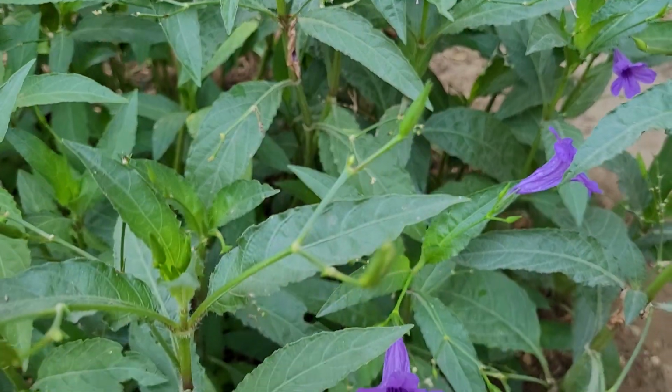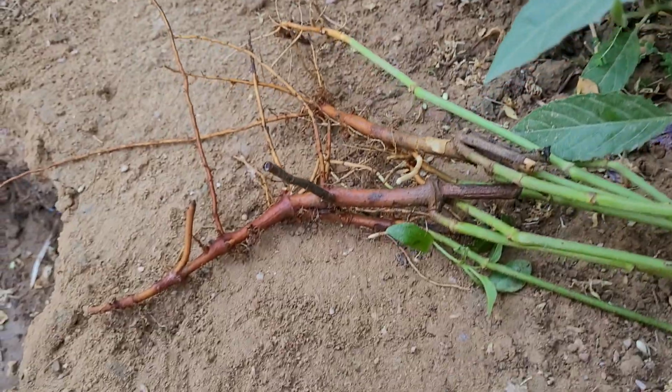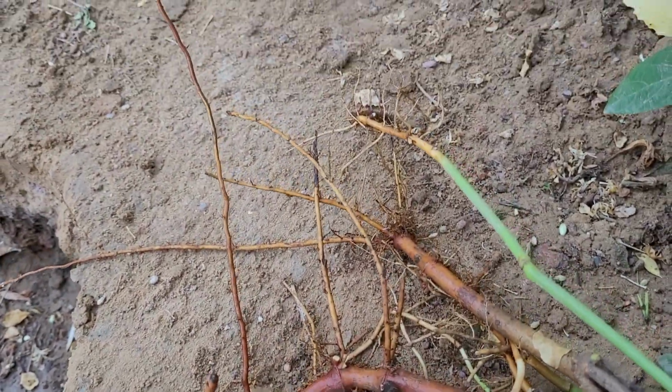They go on spreading, creeping because of the lateral roots in this way. You are seeing the roots.